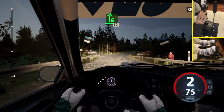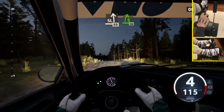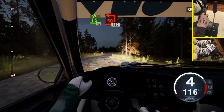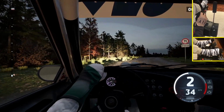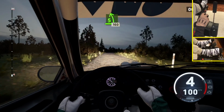17 kilometers to go into the night and in the middle of a forest, so hopefully we don't end up in a tree. Really good launch off the line there. This car is all-wheel drive, so that definitely helped us out. Already into 5th gear, just as I say that, shifting down to 2nd gear, pulling the handbrake around the hay bale, and that's the first square left of many on this stage.